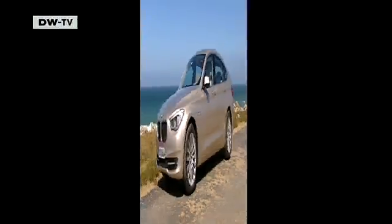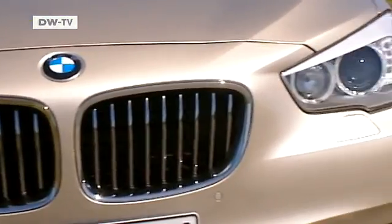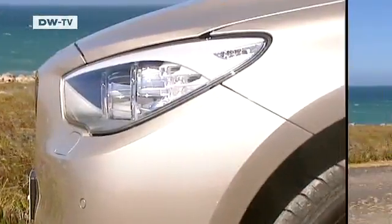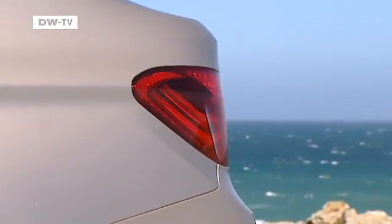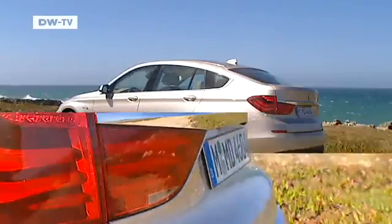The front styling, complete with the imposing kidney grille, underlines how closely related the 5 GT is to the 7 Series. The shoulder line is relatively high, while the roofline drops away smoothly at the rear like a coupe.